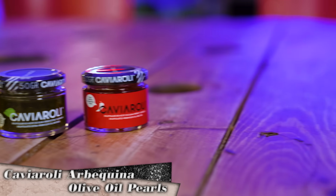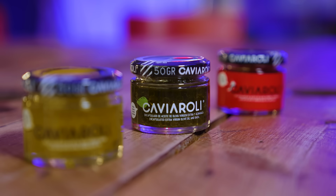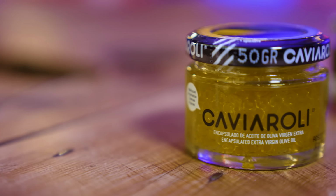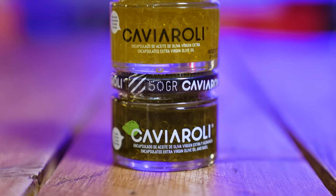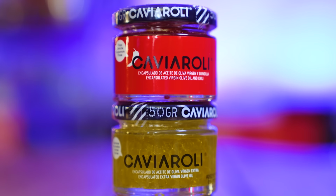I think I know what that is. And the bizarre thing is, it shouldn't be there. Is that olive oil? Yeah. These are olive oil pearls from Caviaroli Arbequina. Pretentious. Caviaroli Arbequina EV olive oil pearls add a stunning pop of colour and exciting new texture to salads and canapes. They feel just like caviar and burst in the mouth with the fruity, almost floral notes of Arbequina extra virgin olive oil.